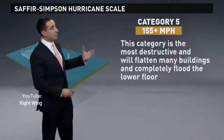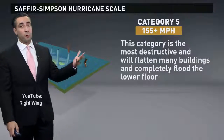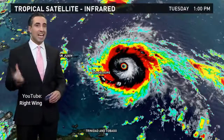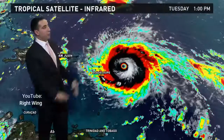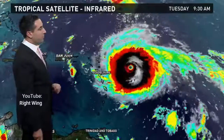The category is the most destructive and will flatten many buildings and completely flood the first or lower floors due to the storm surge with the increased wind speeds constantly, and then you got those higher gusts as well. Here's how it looks on infrared satellite imagery. This allows us to view the storm even at night when the sun is not lighting up the clouds to be picked up by visible satellite imagery.